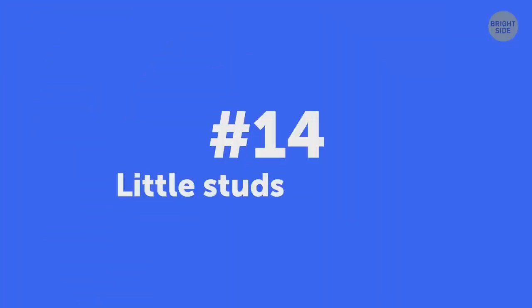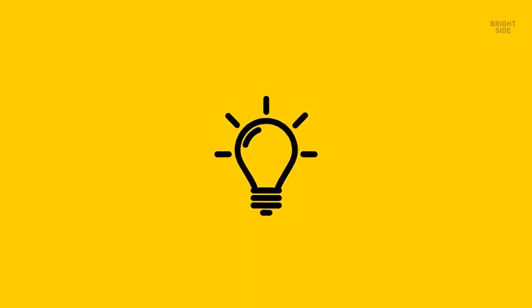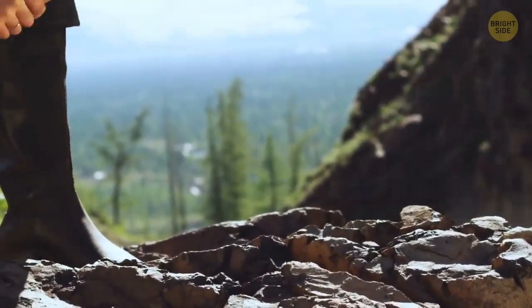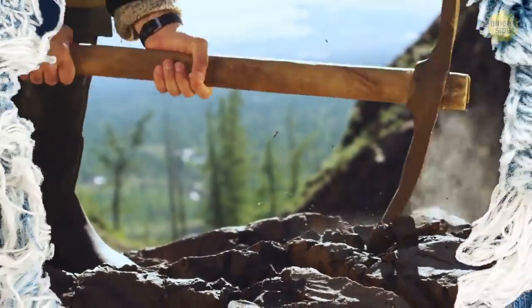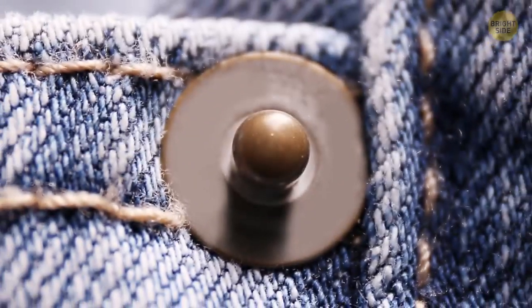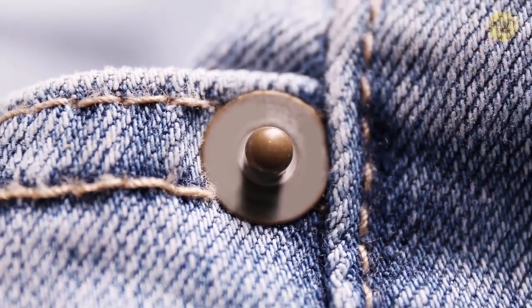14. Little studs on jeans. Hey, that was my gang in middle school. You know, the first jeans had one problem. Workers and miners, who were the original jeans wearers, put so much stress on their denim pants that its seams couldn't withstand the pressure and tore. Tiny metal studs were invented to prevent this from happening.